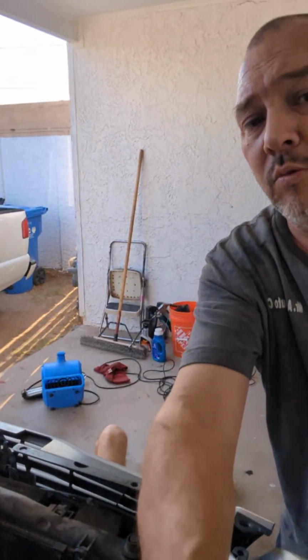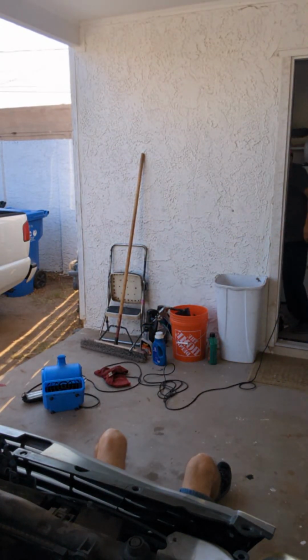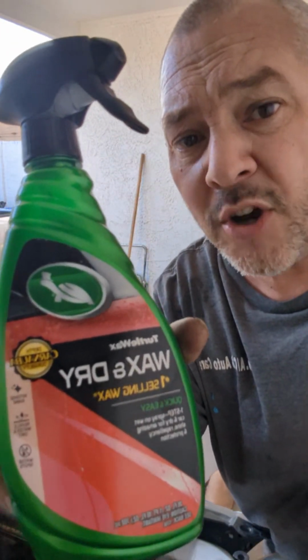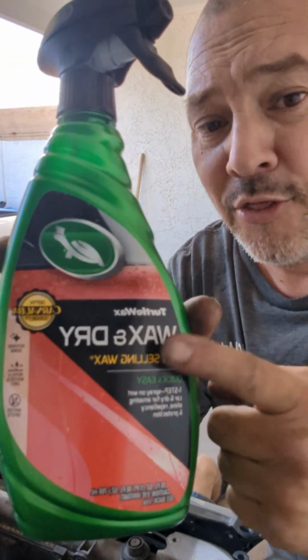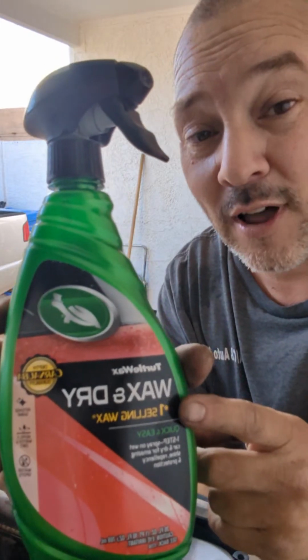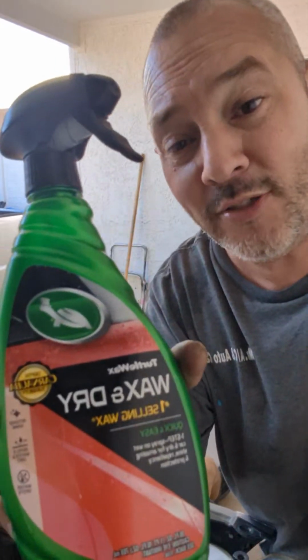But that's another thing too. If you like to wash your car and you do it often, I know some people go like 2 or 3 times a week. This wax and dry, if you wash your car too much, you're definitely taking off clear coat. When I bought my truck, the guy gave me this, and he goes, every time he washes it, he uses this. This makes the truck feel like smooth conditioned hair. It is so smooth, so I keep on this.